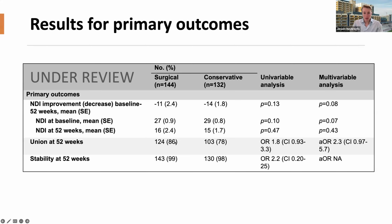For union, we see that 86% of the surgical patients had achieved union and 78% of the conservative patients, and especially this number, you might feel that it is high, but again, remember that we're looking at 52 weeks, which is much later than most studies that have previously been published. And if you look at the multivariable analysis, it's almost a significant difference, numerically favoring surgery, but there's at least not a huge difference between the 2 groups. Stability, the difference is even smaller, and we see that almost all patients achieve fracture stability at 52 weeks.